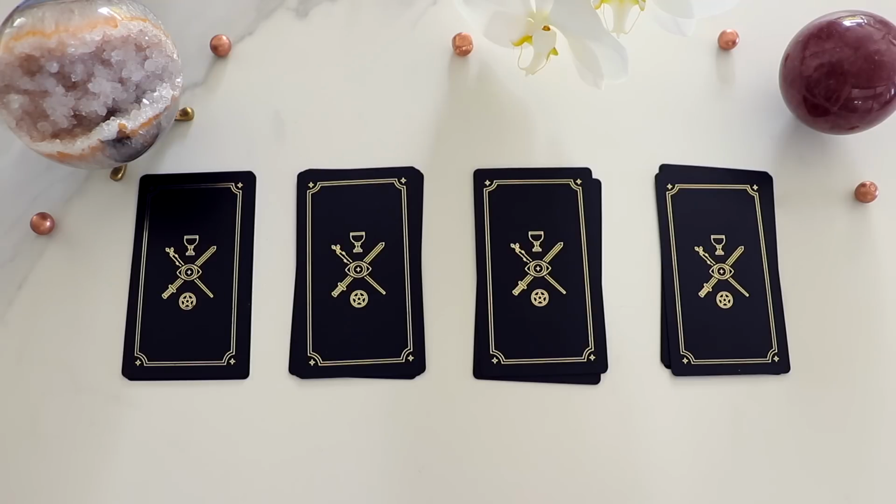Today's video is a new pick a card reading, and this one is focused on the topic of your hidden gifts. So we are going to dive in and find out what your hidden gifts may be, and we're going to try to get as much detail as possible.